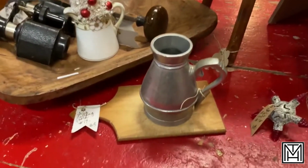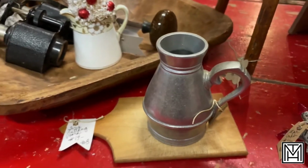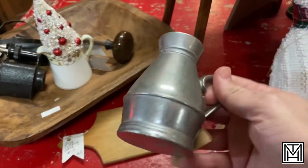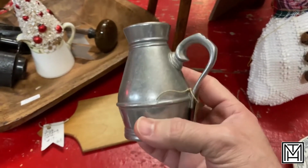So I almost walked by this one. I almost never see these in the wild. So these are pewter measures, or this is a pewter measure. This happens to be the haystack form. I literally only have one of them. I got it from Iowa City Antiques.